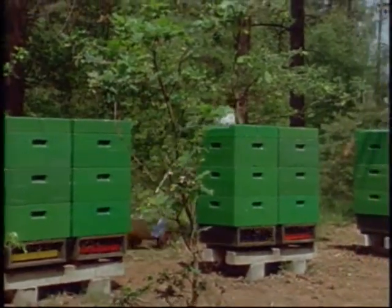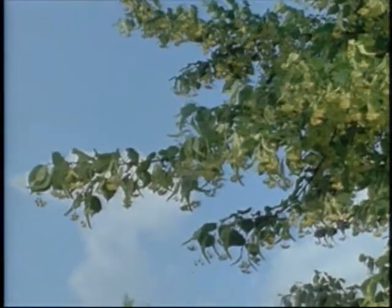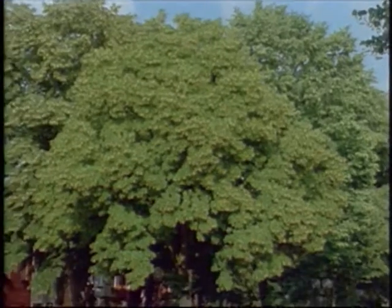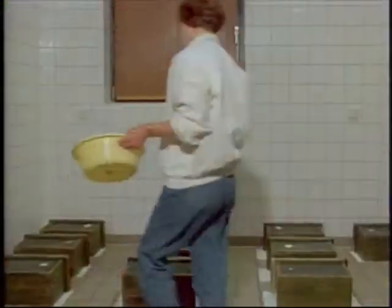The various flowers of the forest or the avenues of lime trees are suitable crops of summer. They produce floral and honeydew honeys. Back to treatment of the shook swarms.